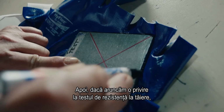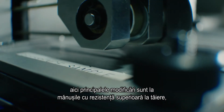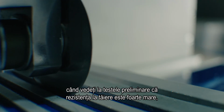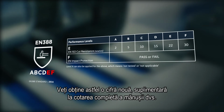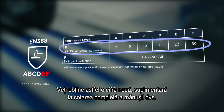Then if we have a look at the cut-resistant test, the main changes concern the high cut-resistant gloves. You see with the preliminary test that the cut resistance of the glove is very high, and you can go through the ISO cut test to get the evaluation of your glove. So you will get a new extra figure in the complete quotation of your glove.